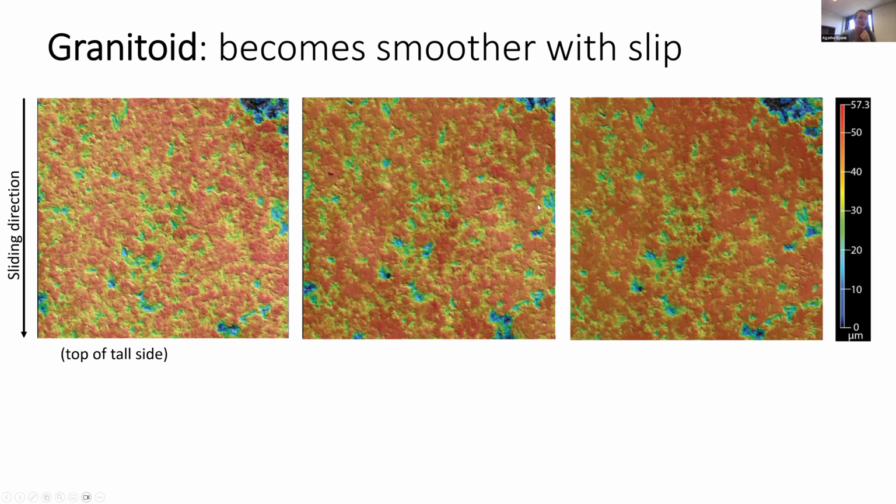So these are images of the samples. This is the granitoid. And you might think this roughness does not change very much, but it does. All of the tops become a lot smoother, whereas the valleys sort of stay the same. So it's really like shearing off those peaks, as in the example that I explained with the RMS roughness.